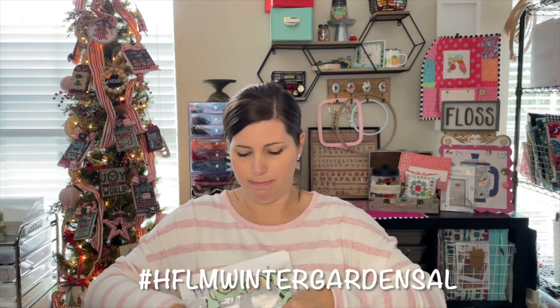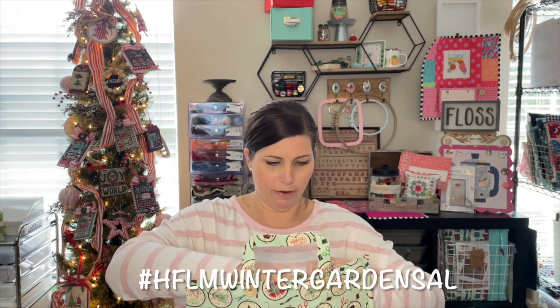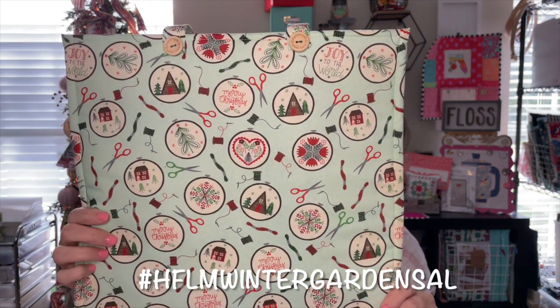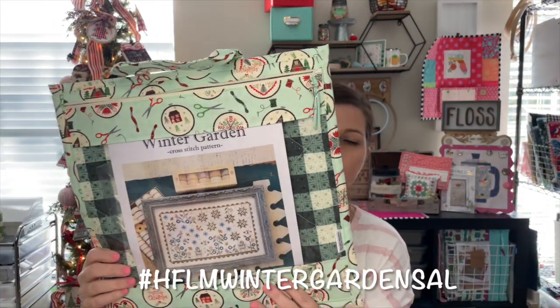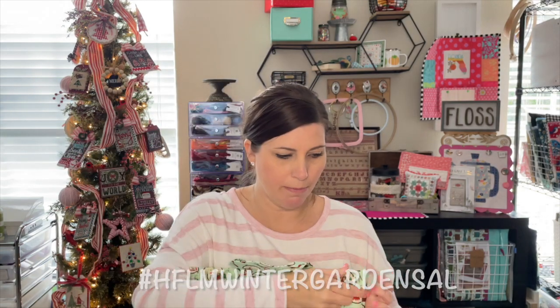And this is in my new bag from Painted Leaf Co. with this adorable Christmas stitching fabric. I don't know if they have any more of them, but this is so cute. So this is from Painted Leaf Co. So this is on my plan for this week.